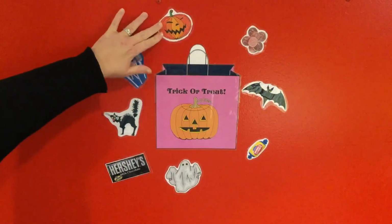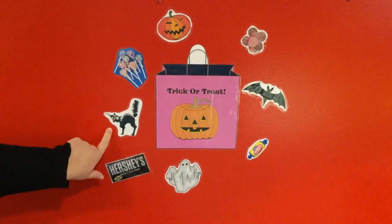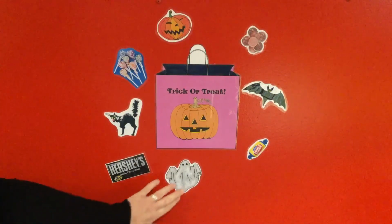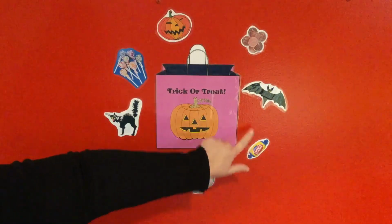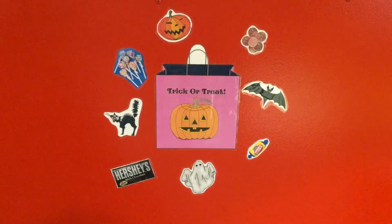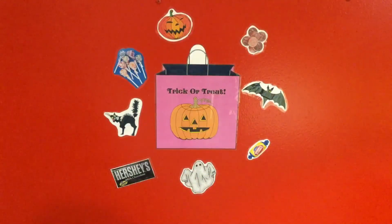We have a pumpkin or jack-o'-lantern. We have some suckers. A black cat, a Hershey's chocolate bar, a ghost. There's some bubble gum, a bat, and some pennies. Okay. So what we're gonna do is I'm gonna hide one of the things on the board, and I want you to see, after I hide it, if you can remember what's missing.